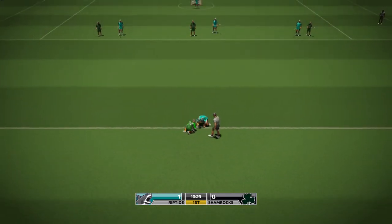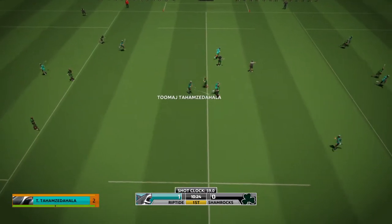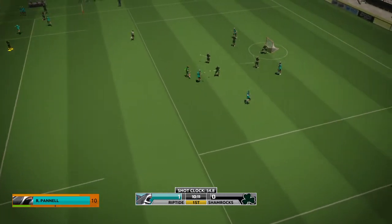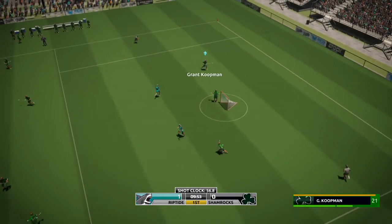Every faceoff is important. Let's see who comes away with it here. The away team wins the faceoff and they get a step. Gary. With the shot. Saved by the goalie. The home team get a chance now.